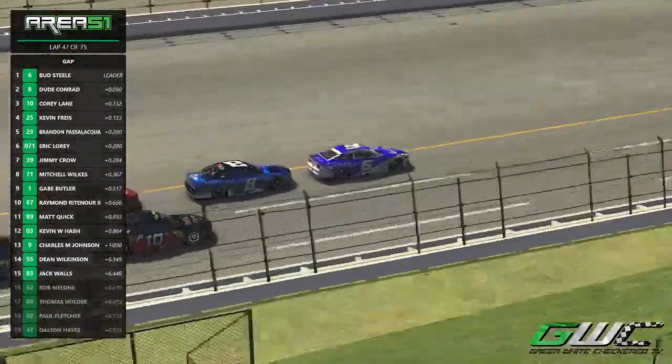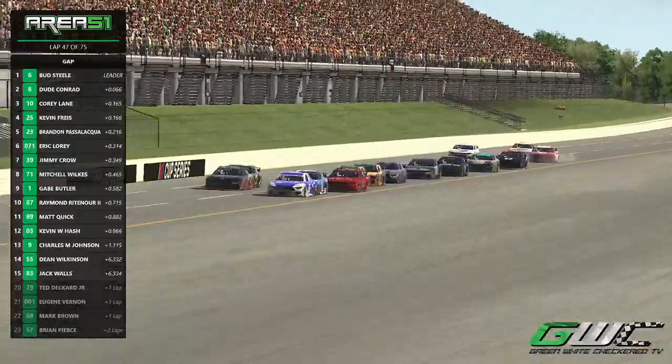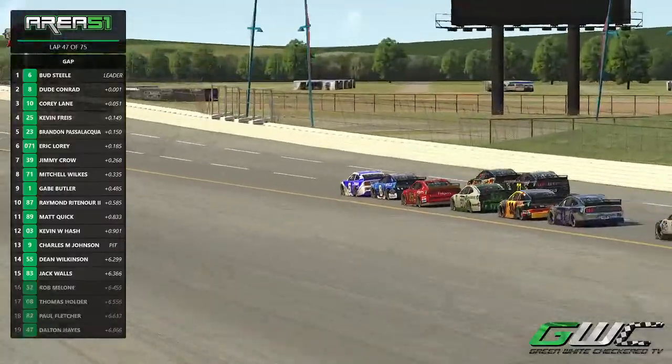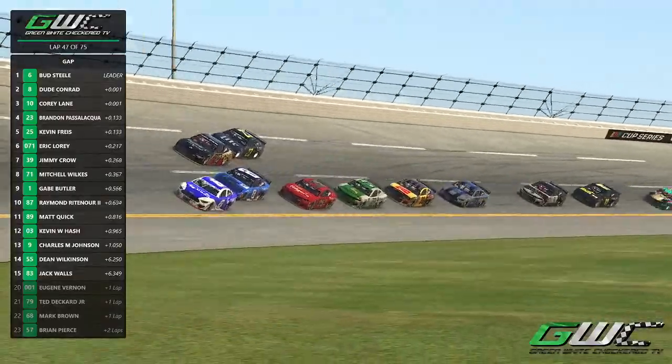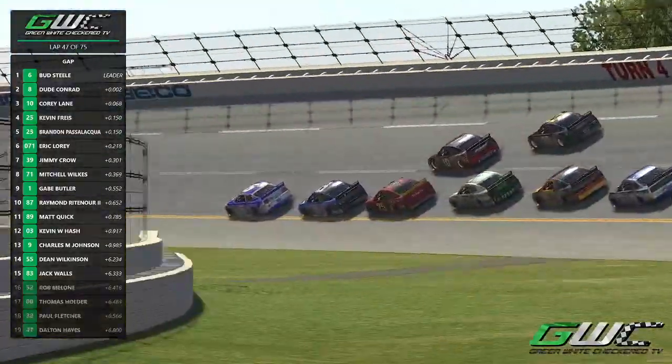So I'm trying to see who's the longest on the. Yeah, so the drivers that pitted that first time under the first pit stop were the 8 of Dude Conrad, the 25 of Kevin Freeze, the 071 of Eric Laurie. Who am I missing in that list? Jimmy Crow in 39, and the 71 of Mitchell Wilkes.